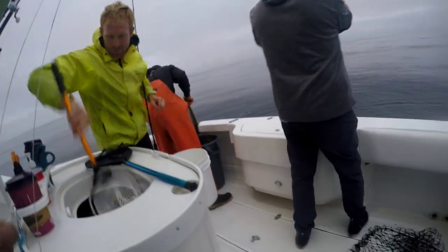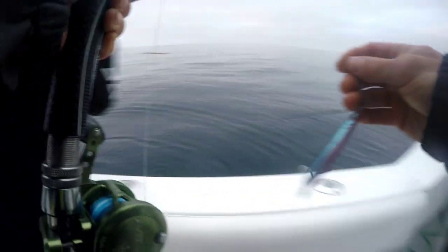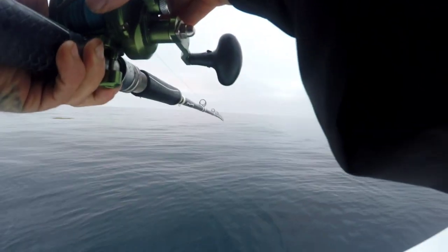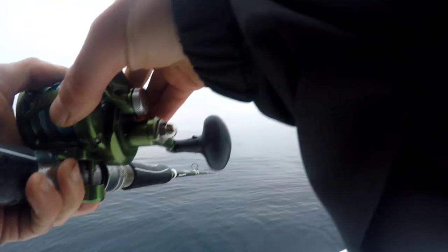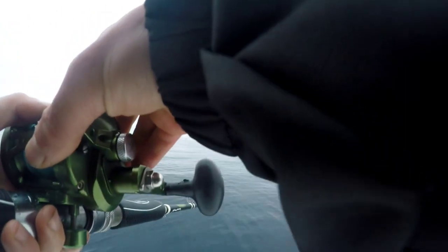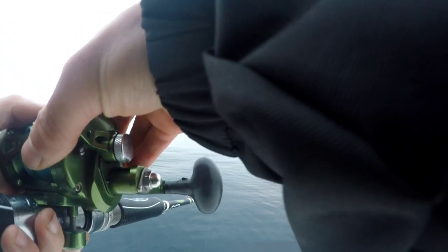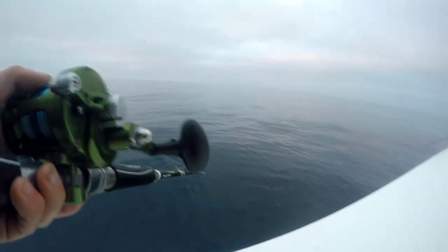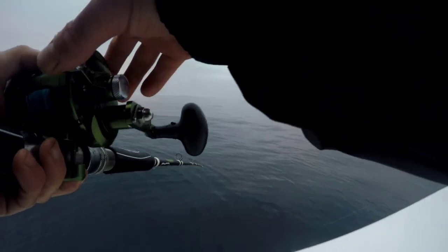Yeah, that's very nice. We already got four in the boat, huh? Nice. Five? Heck yeah. I'm just letting it drop and drop and drop, down there, and then a good fast retrieve. I'm not letting it pause, no bouncing, just straight speed. You got hit on the retrieve. Yeah.